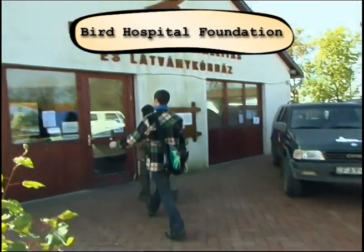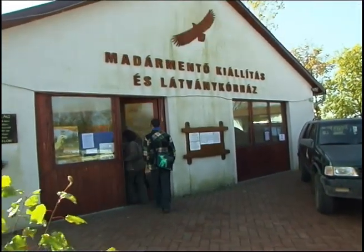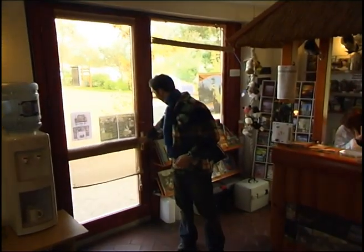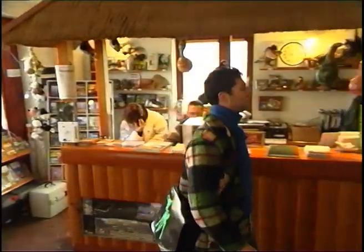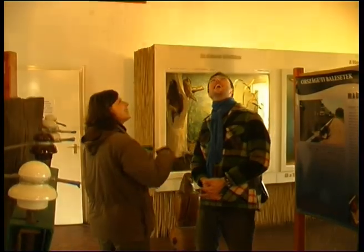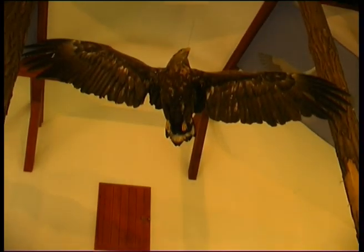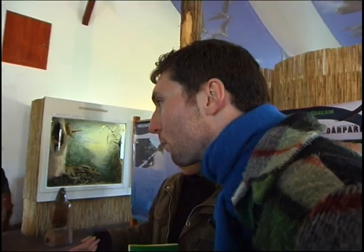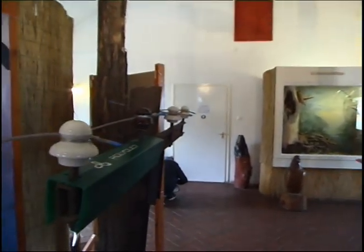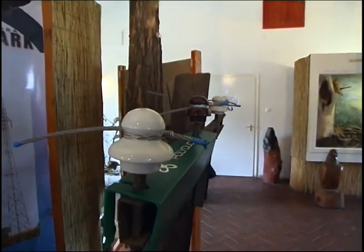The bird hospital in Hortobágy is open to the public, and there's a small museum where visitors can learn about the birds that live in the national park. Heini explained to me that electricity cables can be dangerous for large birds. Pylons with a load charge are installed at the hospital to train birds to avoid them.